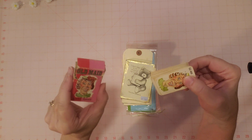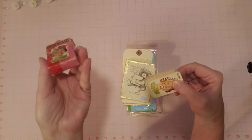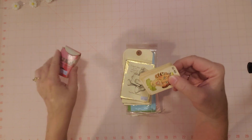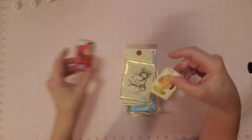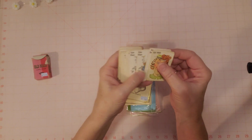But these are also vintage. And I don't think I saw a year. I think in the store I looked for a year on the box. Sometimes there's a year on the box. And so it does say not complete on the box. They must have, I don't know, how do you figure out? I guess you got to know how to play Old Maid to know.